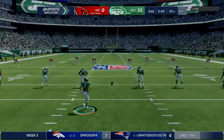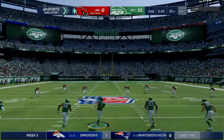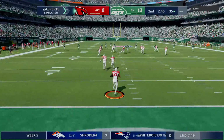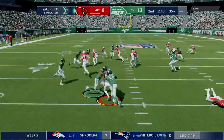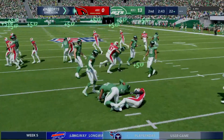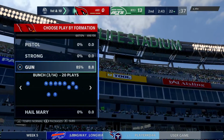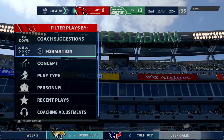So not much time to speak of remaining in this first half as the kick's away. That'll be taken about a yard deep. And he returns this to the 22. The Cardinals take over, first and 10 at their own 22-yard line.